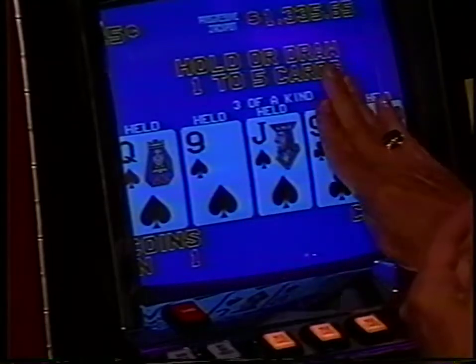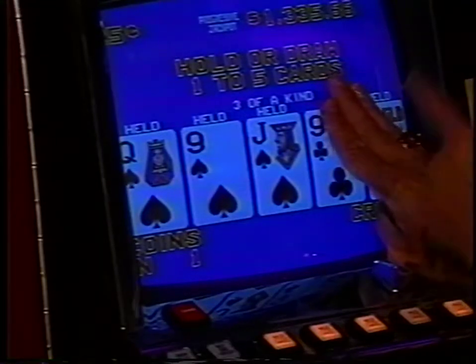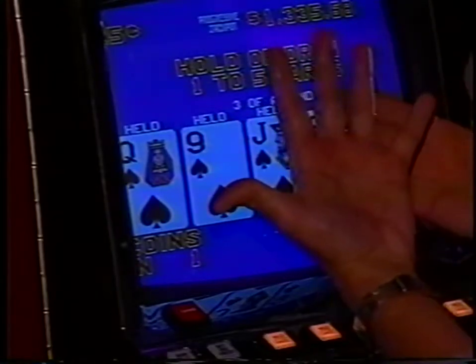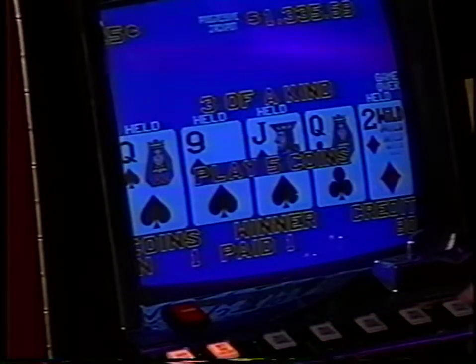So what do I need here when I draw? I need a 10 of spades to come in, or another wild card. Or any spade, of course, will give me a flush, or any 10 will give me at least a straight on this machine. Now, I kind of think when there's five cards in front, five cards behind, let's see if that card is in there right now. Let's draw this one. Got three of a kind. I got my money back.